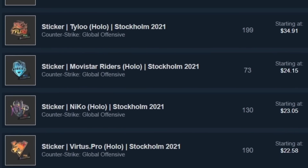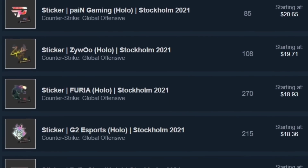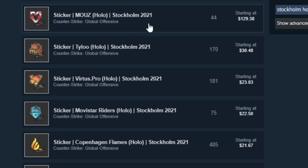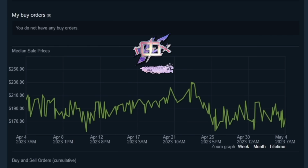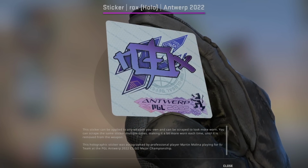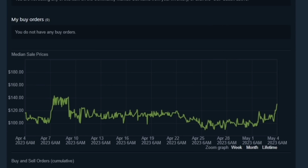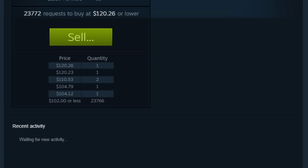Now, both Antwerp and Stockholm's holo market has been very odd, to say the least, but it's somewhat understandable. If you take a look at something very random like the mouse, or even something like the Rocks holo from Antwerp 2022, this is the Rocks, this is the mouse holo. They look pretty similar with graphs, not extremely similar, not with prices, but just kind of a stagnant line. Like, this is the mouse, and it hasn't really gone up and it hasn't really gone down. The same thing also goes with the Rocks and the majority of these stickers.